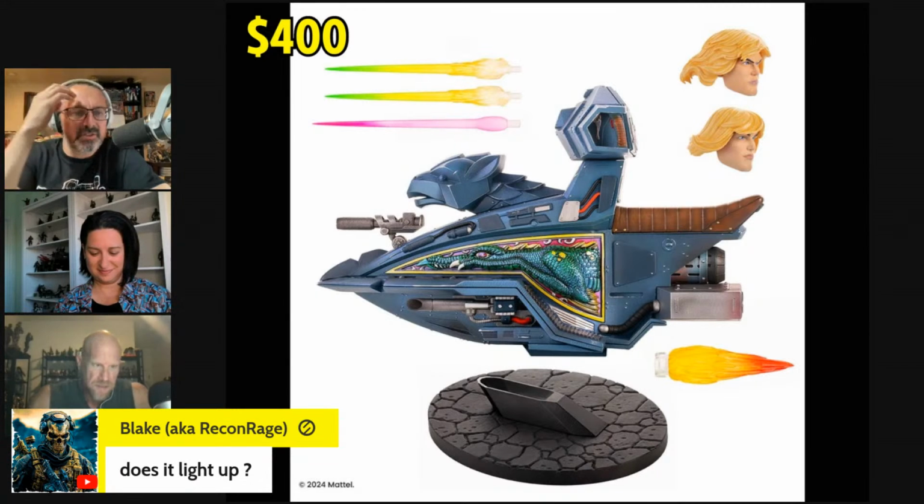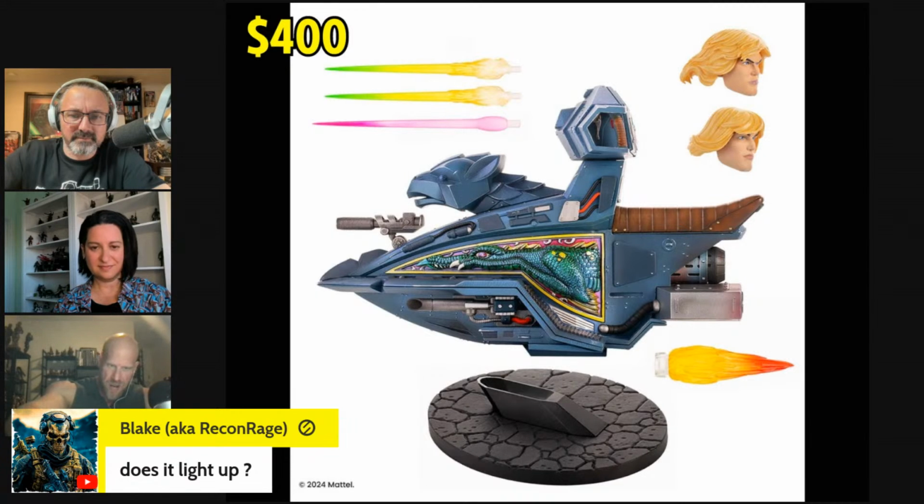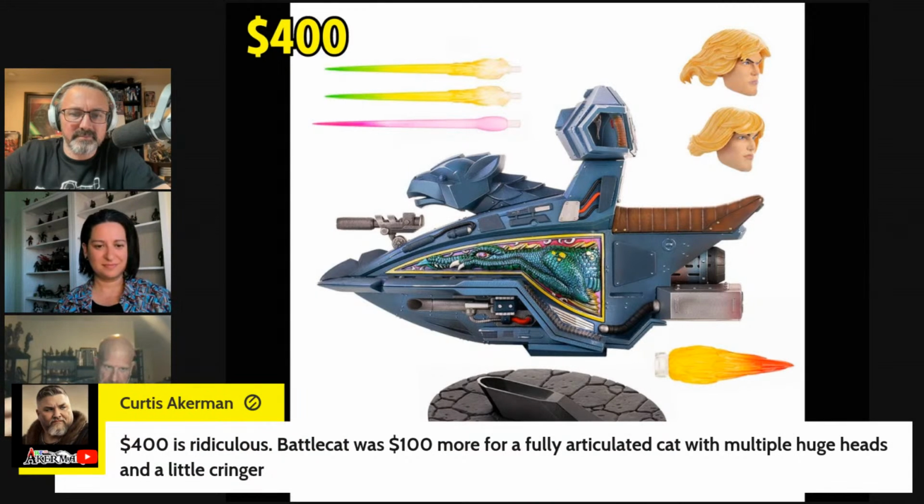Here's a good question. Does it light up? I don't think so. I don't think there are any electronics in it. That's another thing. If there were like some type of an electronic on that exhaust where it would light up that flame effect, then I could see that.